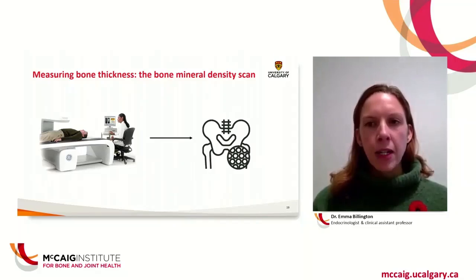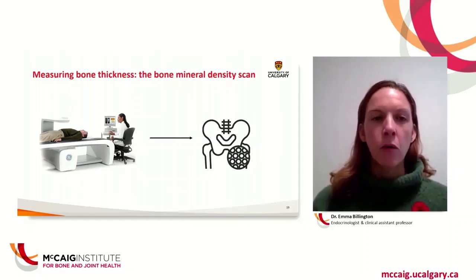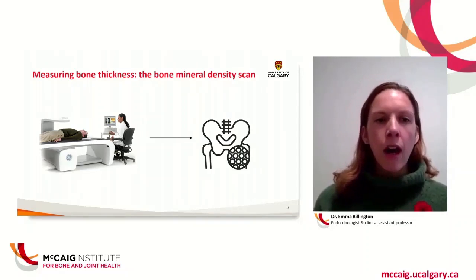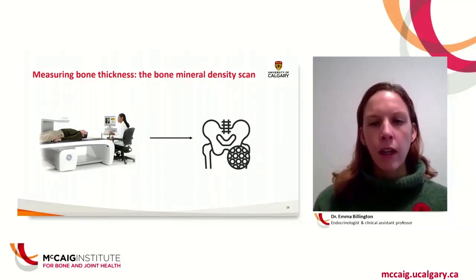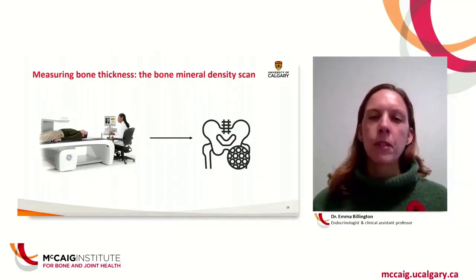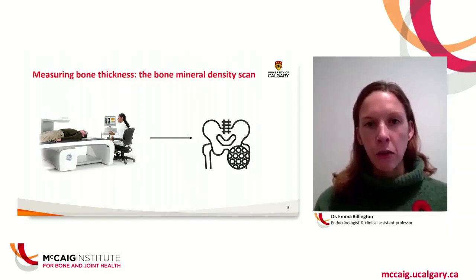And so we can actually measure bone thickness and determine how much bone people are losing over time using something called a bone mineral density scan. And some people may have had one of those in the past. They're very common. What it is, is a special type of X-ray that usually looks at the lower spine, the lumbar spine, as well as either one of the hips. And it gives us a sense of how thick the bone is. So it tells us the density or thickness, and that can be used in the clinic to help determine someone's individual risk of having a fracture, so a hip fracture or another fracture.